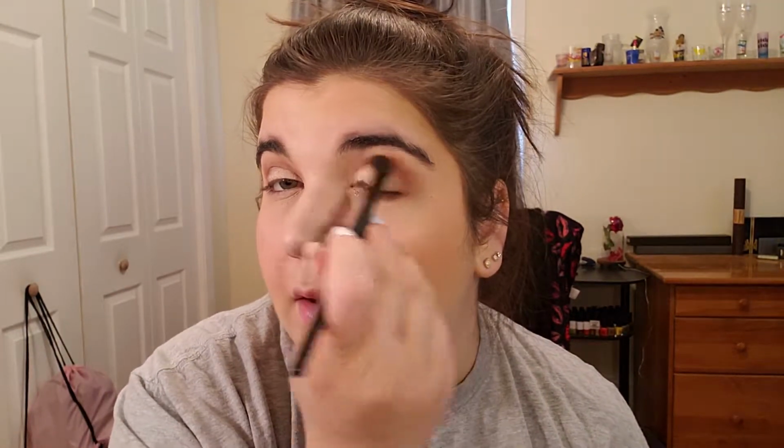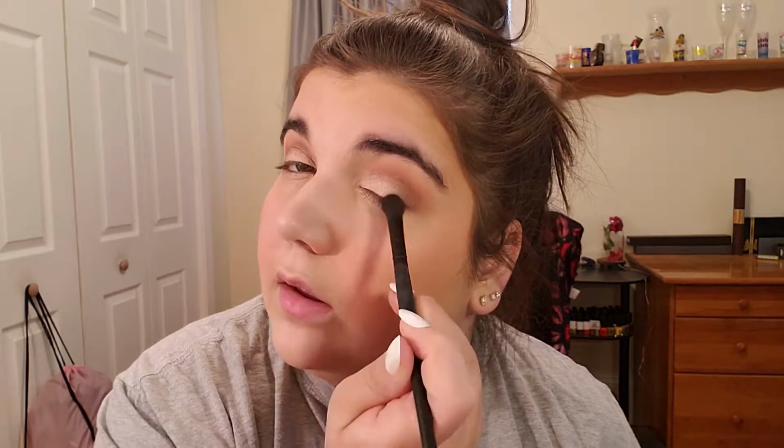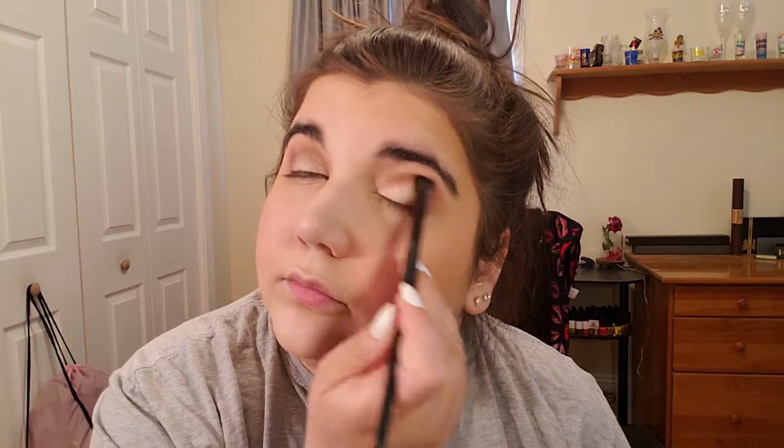Why did that get wet? That's gorgeous. So I'm going to do my mascara and my highlighter, and I will be right back to do highlighter and lips. Sorry if the camera's in a slightly different angle. I knocked it and then I had to fix it.